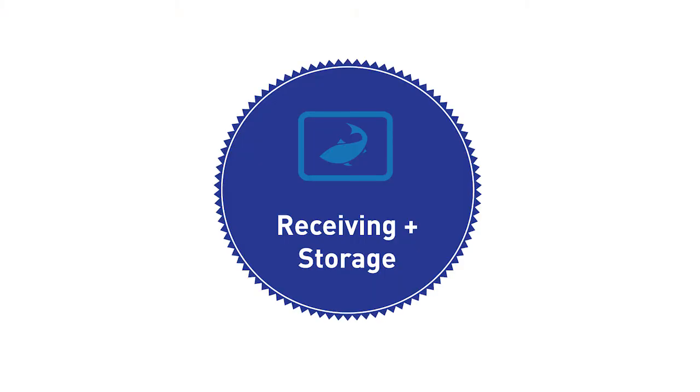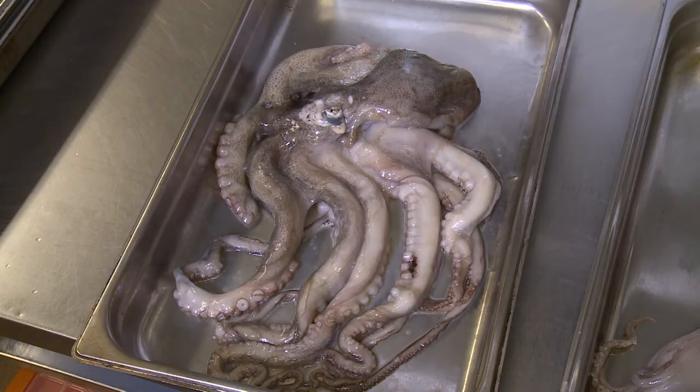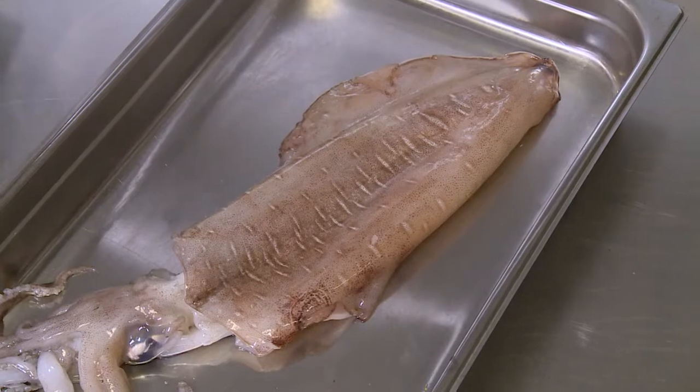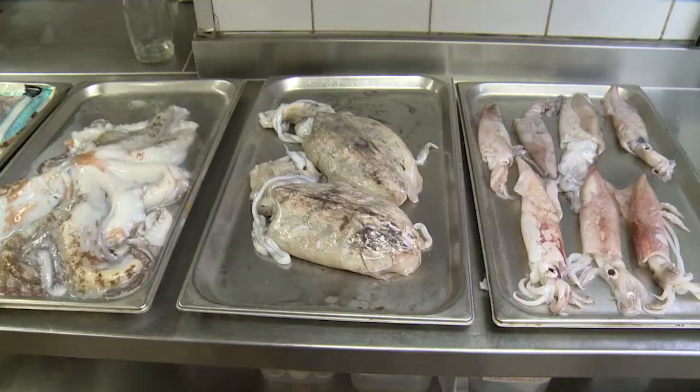Receiving and storage. Octopus, squid and cuttlefish are known as cephalopods. The octopus can come as whole, green or cooked, or tentacles. Squid or cuttlefish comes whole green, tentacles, rings, tube and tubes. It can either be coming in fresh or IQF, which is individually quick frozen.